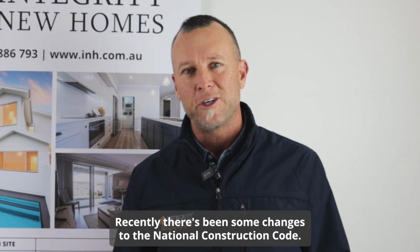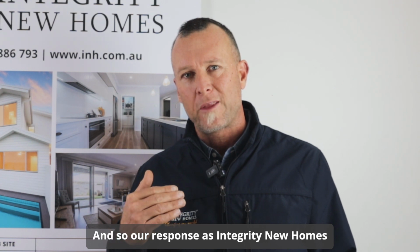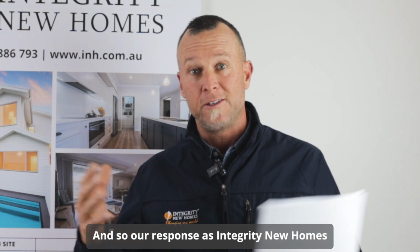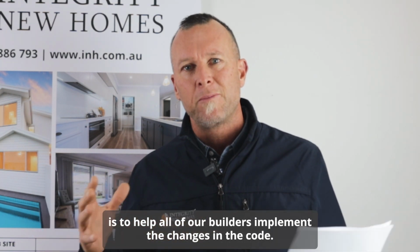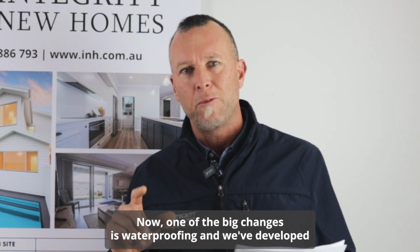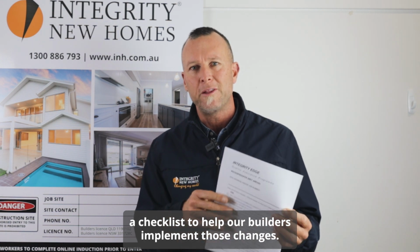Recently there's been some changes to the National Construction Code, and so our response as Integrity New Homes is to help all of our builders implement the changes in the code. Now, one of the big changes is waterproofing, and we've developed a checklist to help our builders implement those changes.